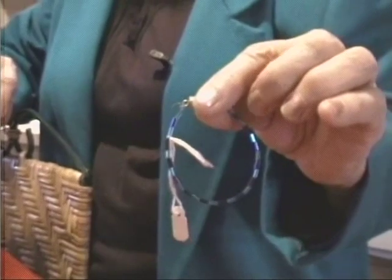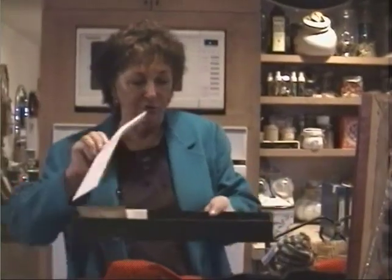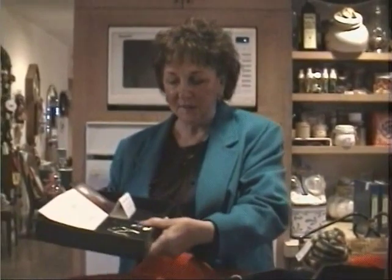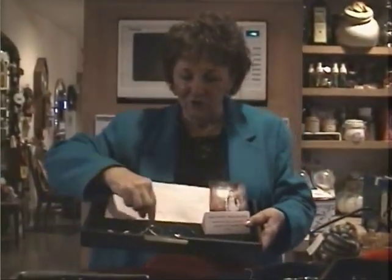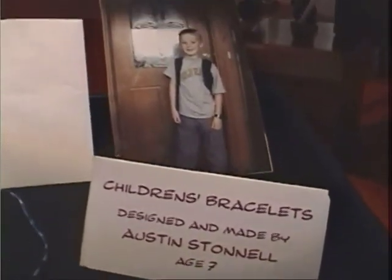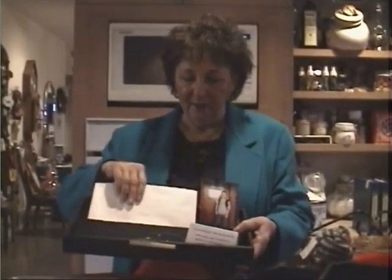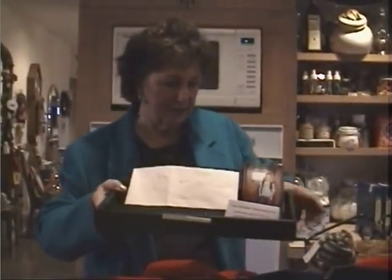These are Austin's bracelets. And he sent us a cute little note, and it said, please sell Austin's bracelets. Well, I got such a kick out of that, and I actually thought they were too small, but he had measured them on his sister, and he has done a marvelous job for a little 7-year-old. So Grandpa fixed a little sign, and it says children's bracelets, designed and made by Austin Stonell, age 7. And there's a picture of Austin, and we're down to 3 bracelets. So everybody likes Austin's designs.